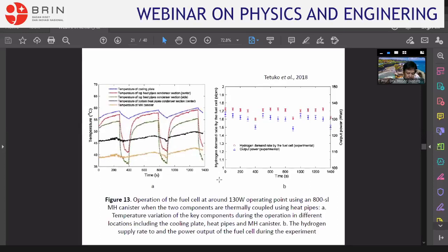This is also the temperatures of the PEM fuel cells, cooling plate, and heat pipes, measured by attaching thermocouples. So we can see there's a drop at one point. Yeah, this is caused by the fan. Basically, we use some sensors. If the temperature goes high, for example up to 70 degrees Celsius, the fan will turn on automatically and absorb the heat, and that's why the temperature distribution reduces.